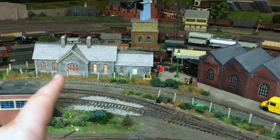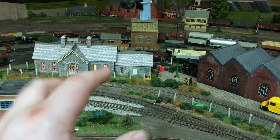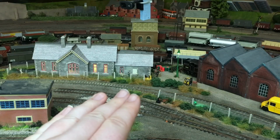So I ripped out the old station building and then just simply worked on how to orientate this. I had to scrape back a lot of the ground cover of the area.